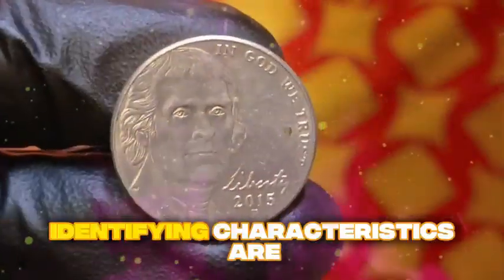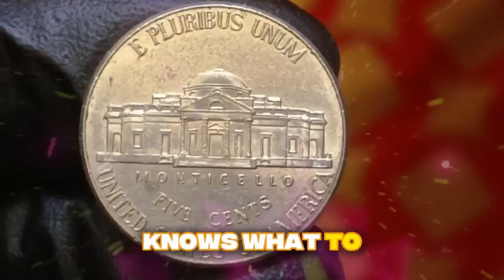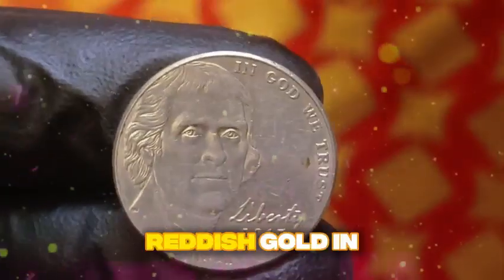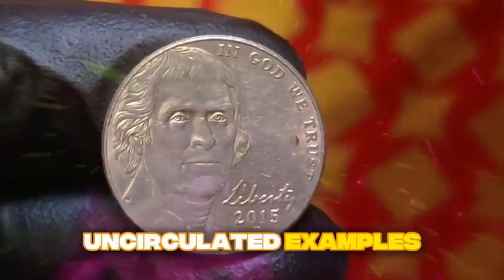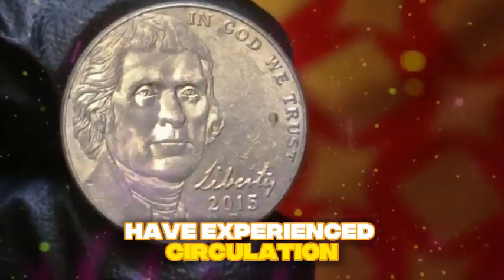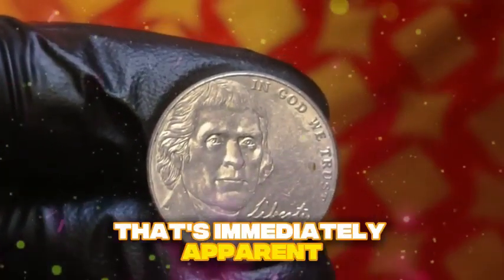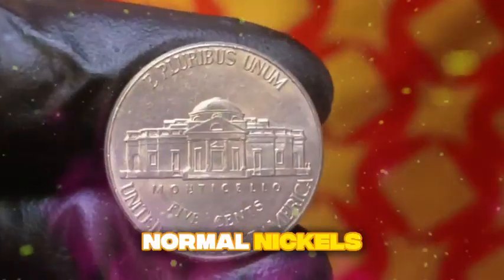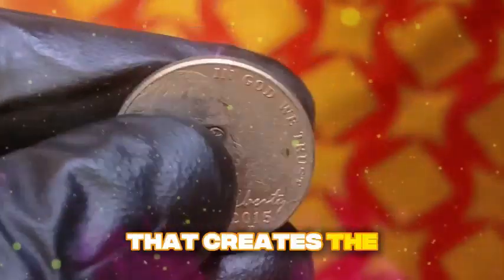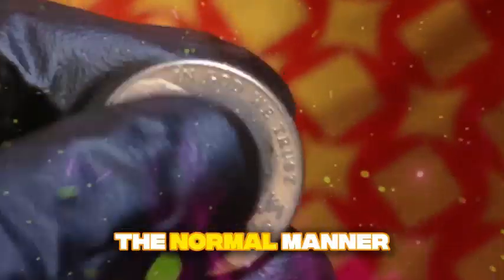The key identifying characteristics are immediately obvious to anyone who knows what to look for. The distinctive copper color that ranges from bright reddish gold in uncirculated examples to deep brown in coins that have experienced circulation, the unusual weight that's immediately apparent when compared to normal nickels, and the inverted reverse die orientation that creates the telltale upside-down appearance when the coin is flipped in the normal manner.